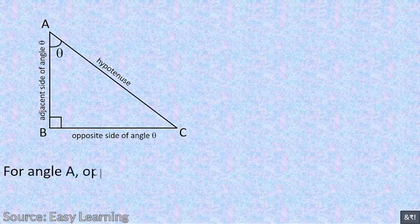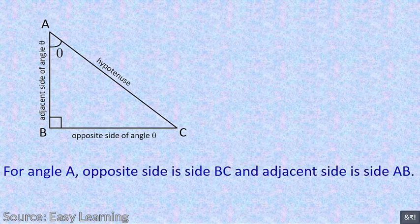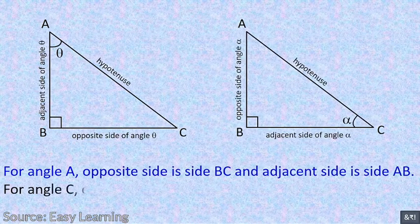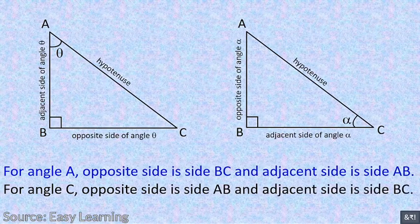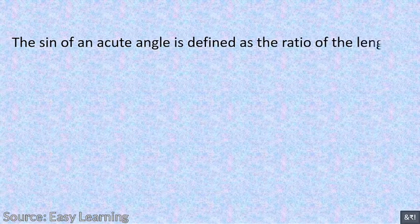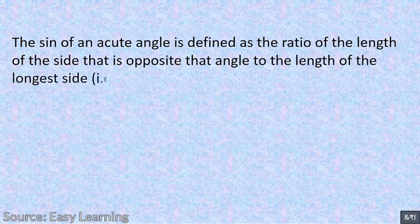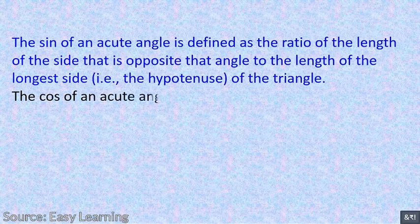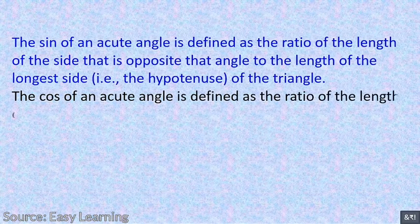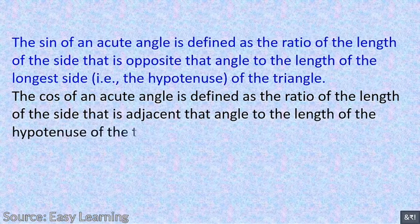For angle A, the opposite side is side BC and the adjacent side is side AB. For angle C, the opposite side is side AB and the adjacent side is side BC. The sine of an acute angle is defined as the ratio of the length of the side that is opposite that angle to the length of the longest side, that is the hypotenuse, of the triangle. The cos of an acute angle is defined as the ratio of the length of the side that is adjacent to that angle to the length of the hypotenuse of the triangle.